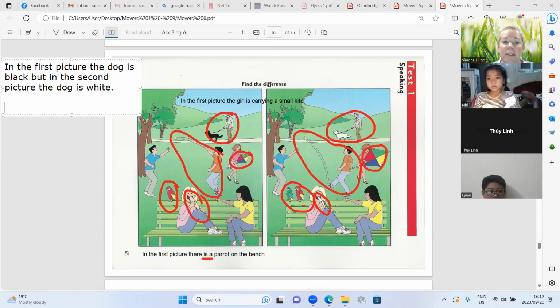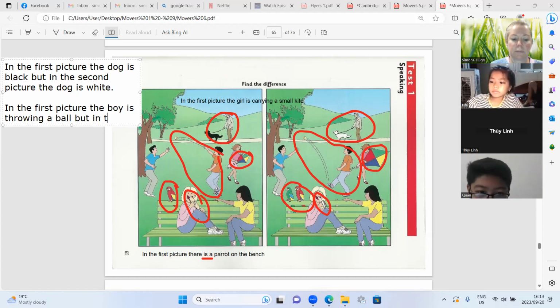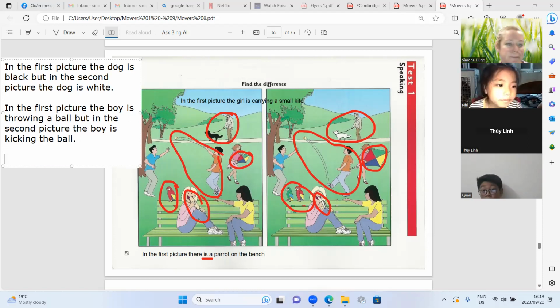Okay, Minh Quan, what are the boys doing? In the first picture, the boy is throwing the tennis ball. But in the second picture, the boy is kicking the ball. Good. Okay. The kite. In the first picture, the girl is carrying a small kite. But in the second picture, the girl is carrying a big kite.